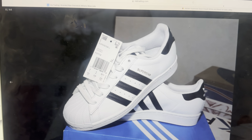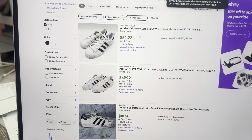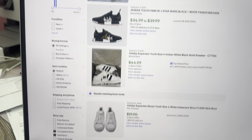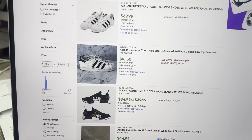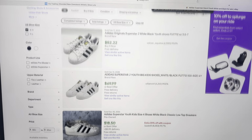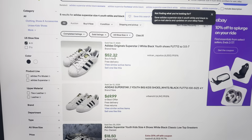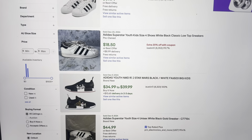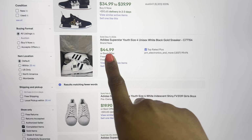So we have the size 4 Superstar Adidas. We go over here, put them in on eBay, make sure we have the sold item setting put on. So we go to sold items, and you can see when's the last time the item has sold and how much it sold for. Now, these are original ones, $52.90 or $52.22, $69.99, $18.50. Those are used though. This one right here sold for $44.99.